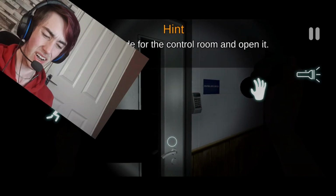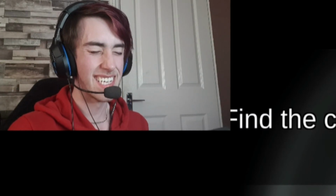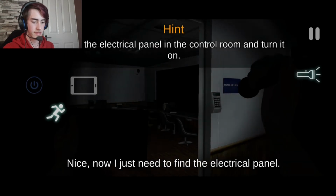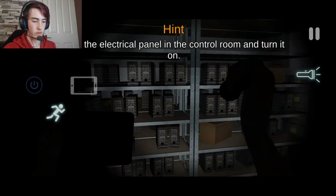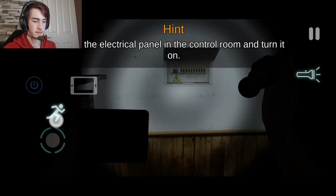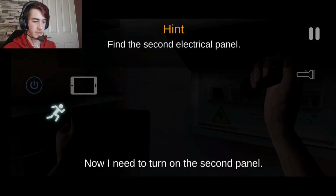4174. Oh my God! Okay, that's fine. Well, I need to find the electrical panel. God damn it. 4174. Oh, it's back here. Get in the bin. That's better. Now I need to turn on the second fuse box.